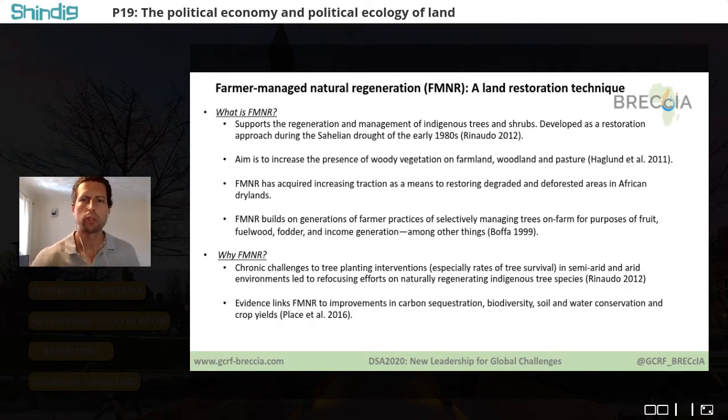So to get right into it, first of all, what is farmer-managed natural regeneration, FMNR? FMNR supports the regeneration and management of indigenous trees and shrubs, and it really started as a packaged restoration approach during the Sahelian drought of the 1980s, with some work being done by NGOs, community-based actors, extension services, particularly in Niger. And the aim is to increase the presence of woody vegetation on farmland, woodland, and pasture. And it's really acquired increasing traction as a means of restoring degraded and deforested areas in African drylands.